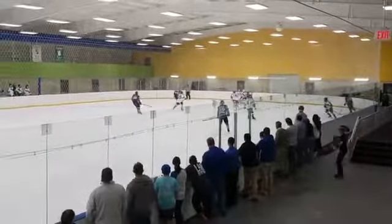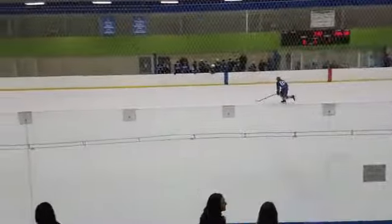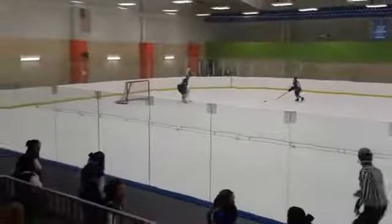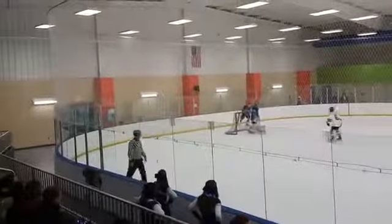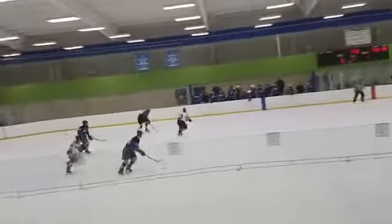Baker to Biddle to Couture. Evansville's able to get it out of the zone. Oh, that was a major penalty. We got a full minute for that one.